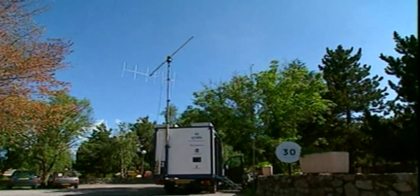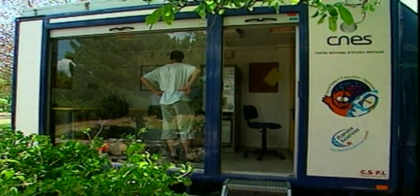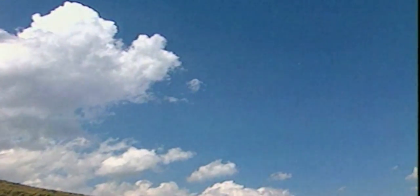All the measurements were carefully recorded in a specially equipped truck provided by France's National Space Studies Centre. Finally, it was time for the amateur astronomers to discover the secrets of the universe. At the end of the camp, a myriad of experiences were taken home, almost as many as there are stars in the night sky.